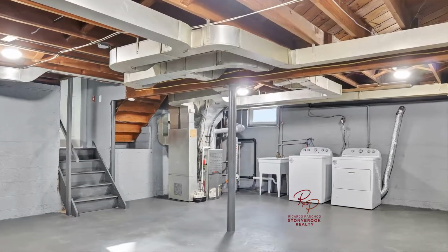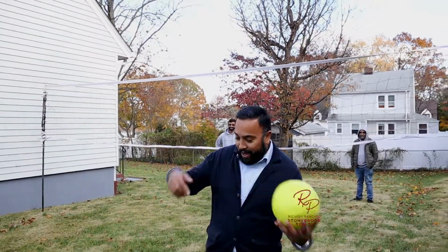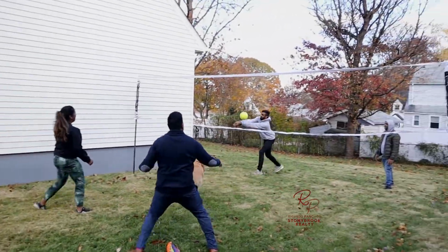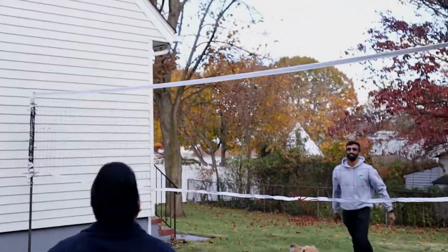waiting just for you. One of the things I love about this backyard is there's plenty of room to play, and Jasper loves to play. Imagine your family playing out here, some volleyball in the summer.